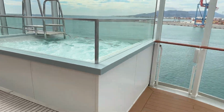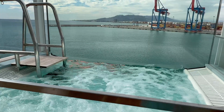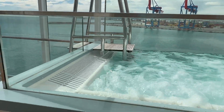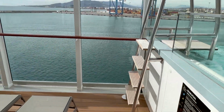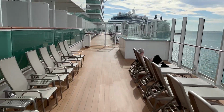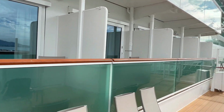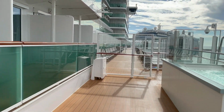My recommendation is to use one of the two ahead of this one, because this is right next to the main entrance back onto deck 8. So it gets a lot busier around there. I also would say one of you's going to have to be brave and get the towels for the other one, especially if it's a bit chilly, because the ladder's very high.